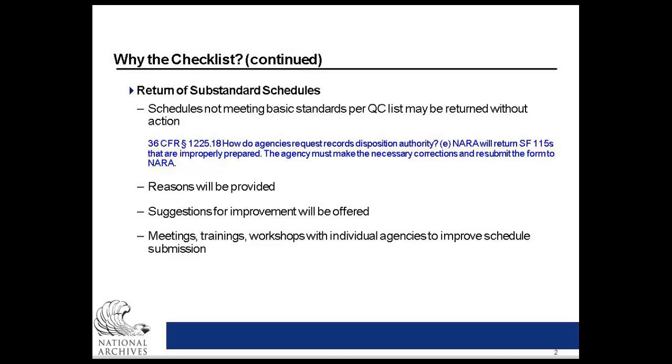Recently, for one department, they got together all their records officers from all their individual component agencies, and we actually did a training session about quality record schedules. So we would like to assist you in developing better schedules, but at the same time, we're not going to correct your schedules once they're submitted. We're going to ask you to correct them and resubmit them.